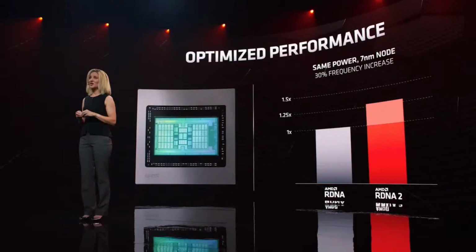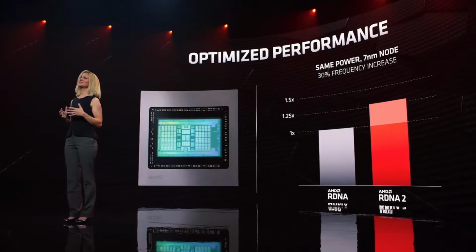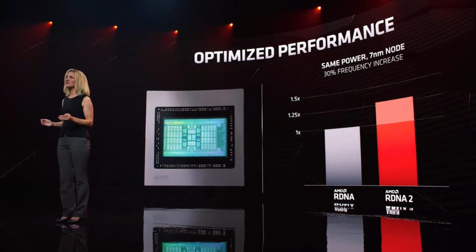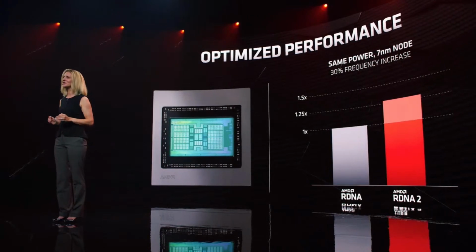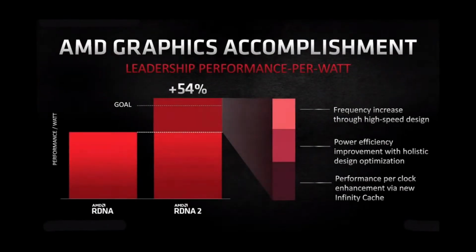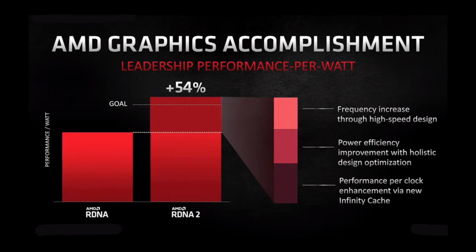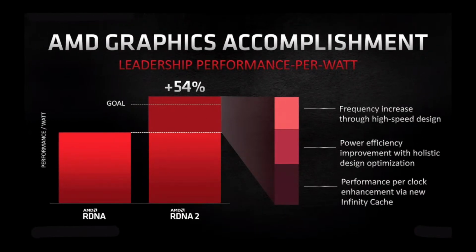High frequency is important for gaming performance. RDNA 2 is built with custom libraries and high-speed design flows, maximizing frequency in 7 nanometer. With RDNA 2, our silicon design and architectural improvements, we are able to deliver 30% faster frequencies in the same 7 nanometer process node. Pulling all this together, the RDNA 2 architecture beats our aggressive performance per watt goal, achieving 54%.